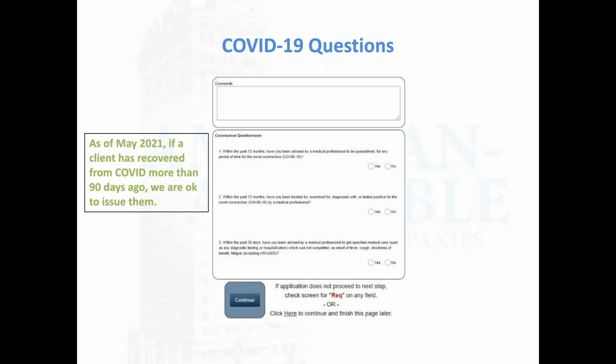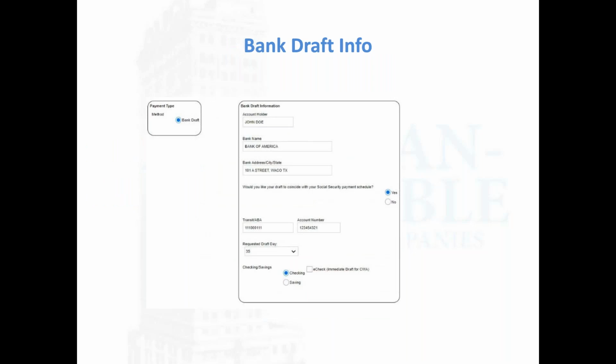Now, just know that as of May of 2021, if your client has recovered from COVID more than 90 days ago, we are okay to issue them. And I think by recovery, we would be saying that they've tested negative for COVID after a positive test previous to that, okay? So we are becoming more and more loose when it comes to COVID because the treatments are getting that much better for people out there, okay?